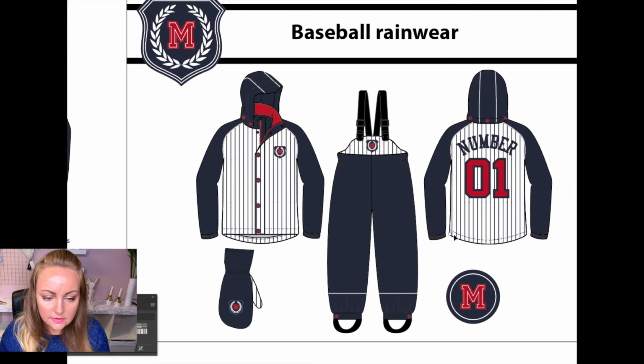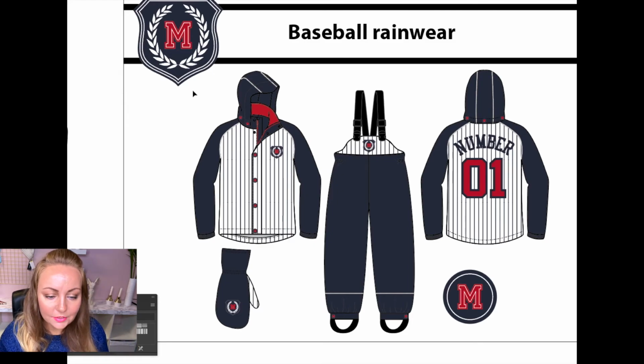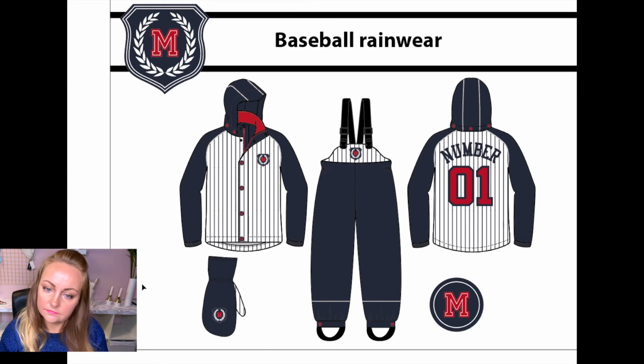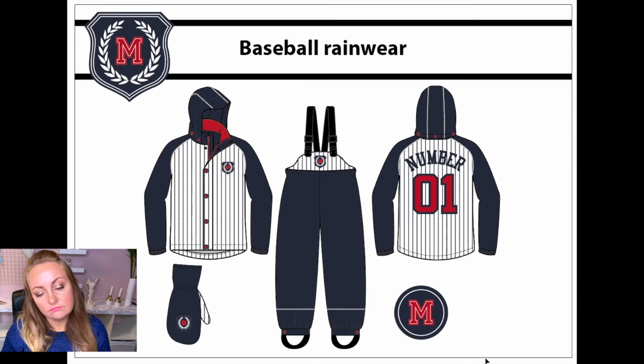Okay, so let's see what we have here now. We have, this is the team, right? This is the M, the team label. So we have the team on the jacket and on the bib of the pants and on the rain mittens, and we have the team logo M on the buttons everywhere, and the colors and everything. It's starting to look like baseball design. Wouldn't you agree? Do you have any kids that would like this?